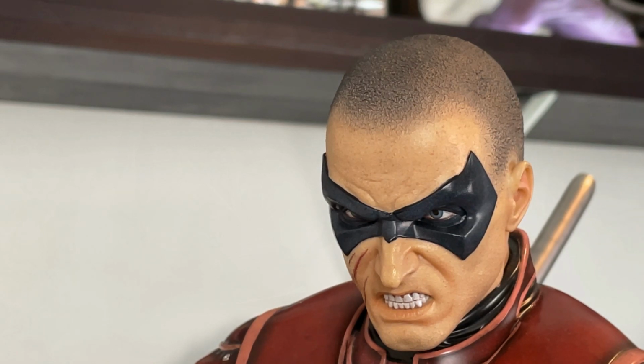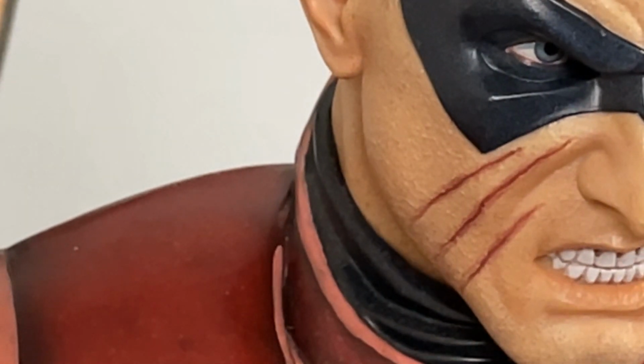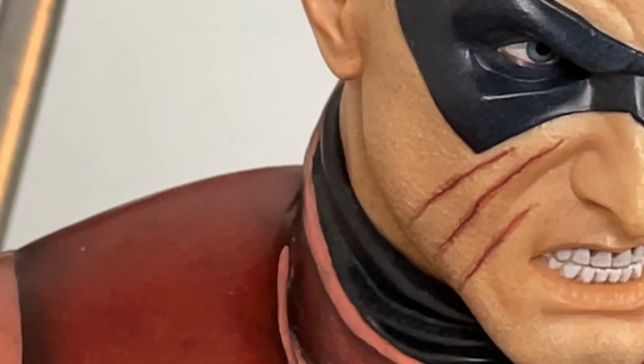Love the way they sculpted the nose and the way that the nose has that shape to it that goes along with the cheeks. And the cheeks and the sculpt to the cheeks. If you look at the right side of the cheek, you're gonna see these 3 deep scratches. They actually look real. It looks like 3 flesh wounds. Wondering if Wolverine had anything to do with that.